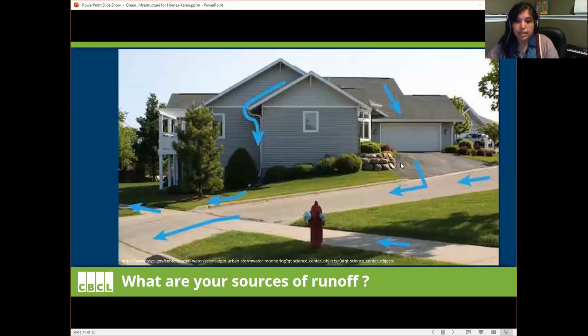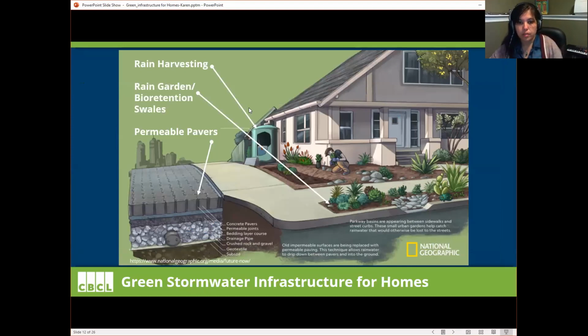Houses basically feature multiple sources of urban runoff: the roofs, driveways, access roads, and lawns, and especially with lawns, some of them contain fertilizers. So there are several approaches that can be implemented at the home level that will address each one of these sources. Some of these approaches consist of rain harvesting, permeable pavers, either at the street level or on people's driveways, and rain gardens, and when possible, bioretention swales.